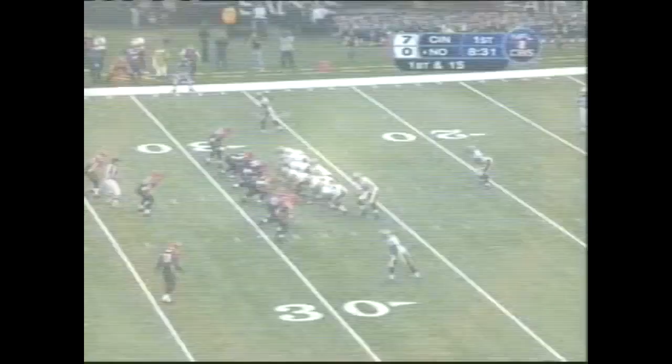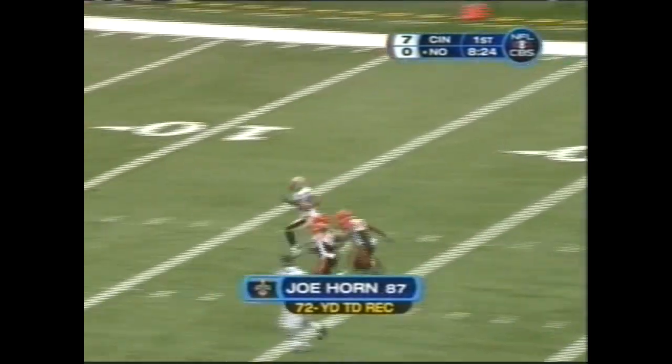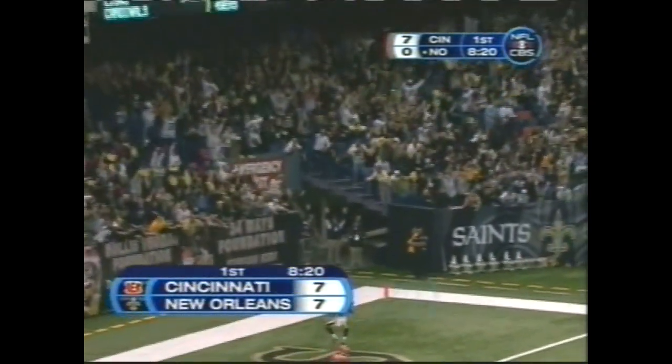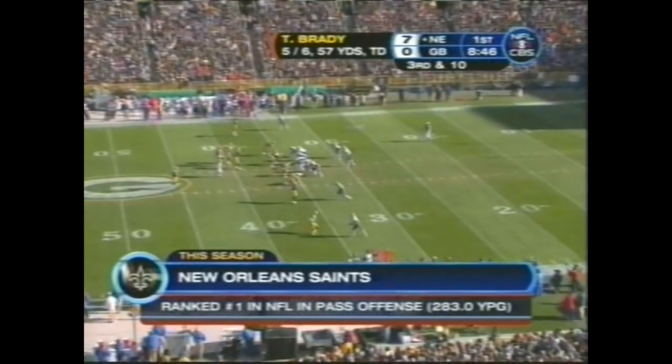All right, Greg, let's take a look here. This time, Drew Brees will hand off there to McAllister. Back to Brees, the flea flicker up top to Joe Horn. Fellas, look, 3 recovered guys around him. He still takes it to pay dirt. 72 yards, 7 all. And Greg, thanks for nudging me back to impartiality. I have no favorites. You're right. Back to Greg and Dan.